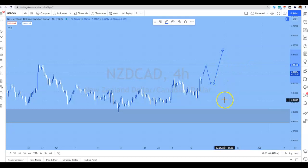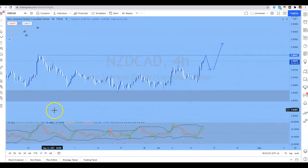All right. So I'm going to now provide you with indicators that's going to help you out with this. One of the indicators that I use is called a TDI, Traders Dynamic Index. Okay. And I already have it up here. Just let me open it up. There we go. All right. So the only thing I use this for, guys, is to find divergence.